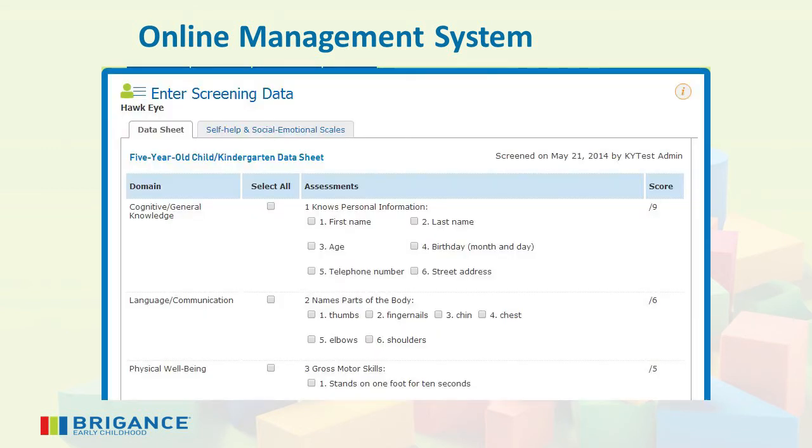The online management data sheet looks very similar to the data sheet that you would complete by hand. This is the sheet that you will either reference the data sheet to enter the data or use while you're assessing the students. If you use the data sheet on the computer to assess the students, you will want to print a copy to keep in the child's folder upon completion.